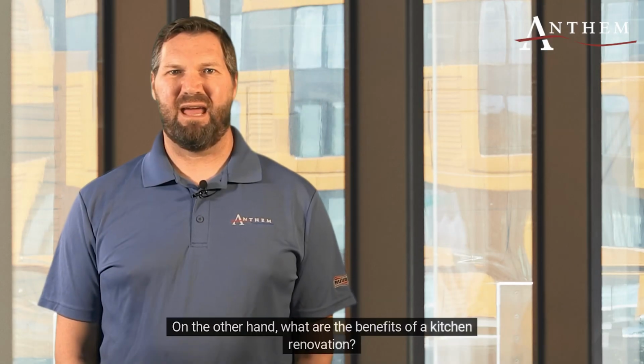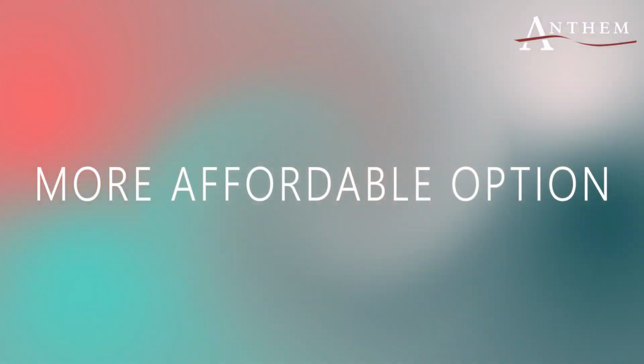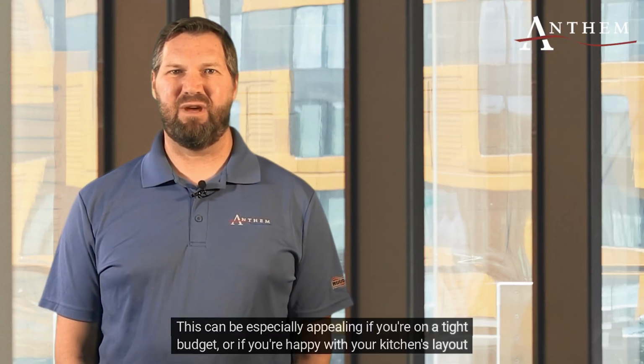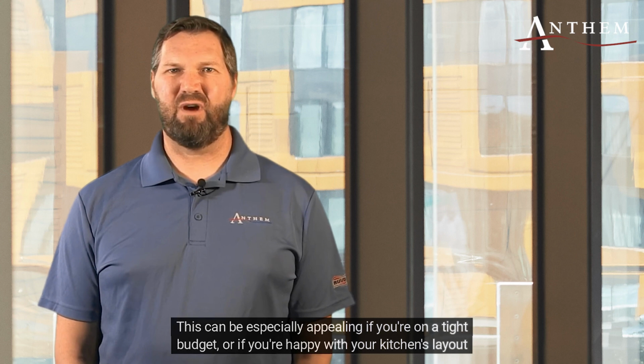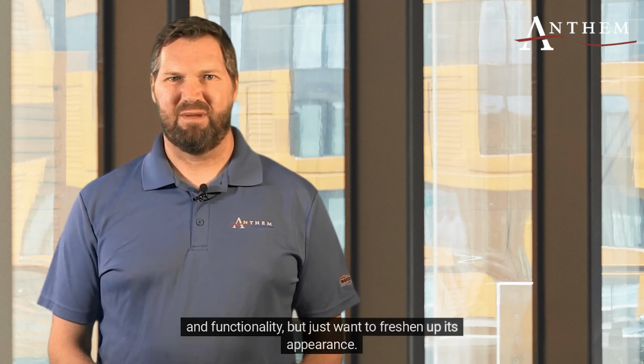On the other hand, what are the benefits of a kitchen renovation? One benefit is that it can be a more affordable option for homeowners who want to update their kitchen without making major structural changes. This can be especially appealing if you're on a tight budget or if you're happy with your kitchen's layout and functionality, but just want to freshen up its appearance.